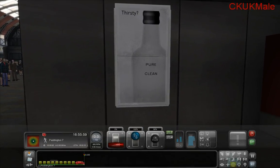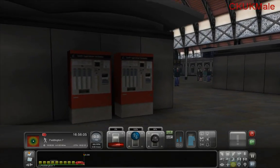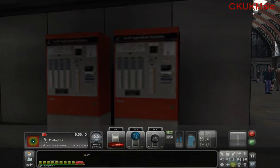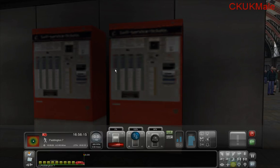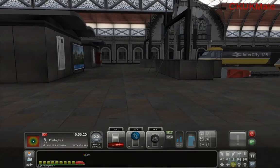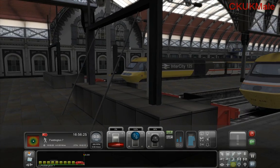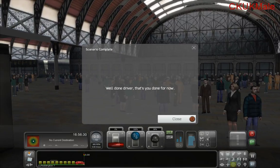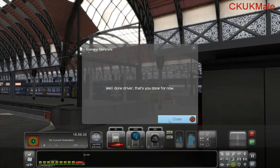Some of those very old ticket machines. I actually think they were probably easier to use than the ticket machines today. You just used to press the button to where you were going and the type of ticket, and that was that. Now it takes you much longer. Lots of 125s. Yep, well done, driver. That's you done for now.